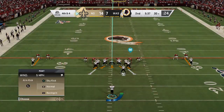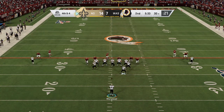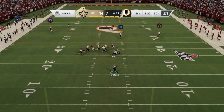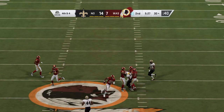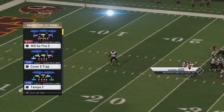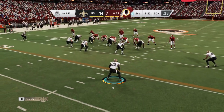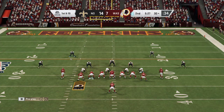Then we got to give a little tip of the cap for the defense there. Zone coverage, locked it in tight, made it. And how about this, a fake? And this is incomplete. A huge gamble, and it does not pay off. They fake the punt. It doesn't work out, and the Redskins will take control of the football in great field position.